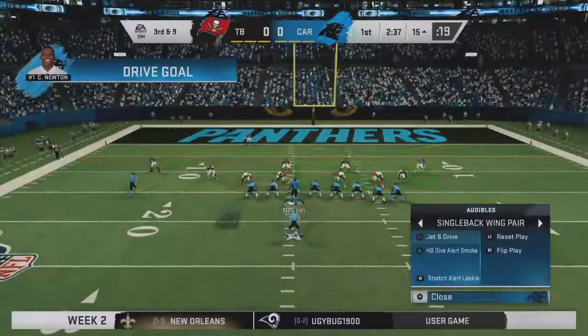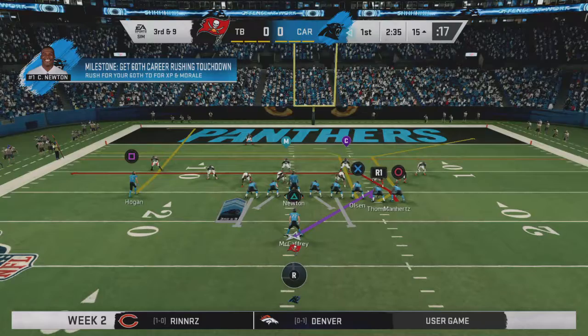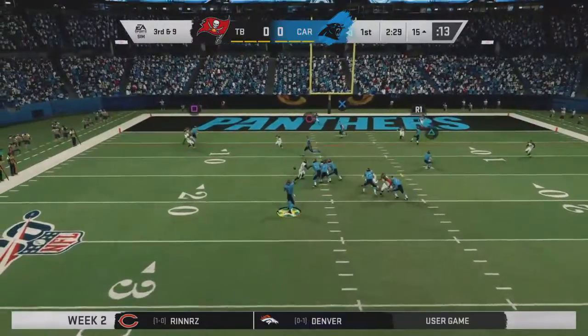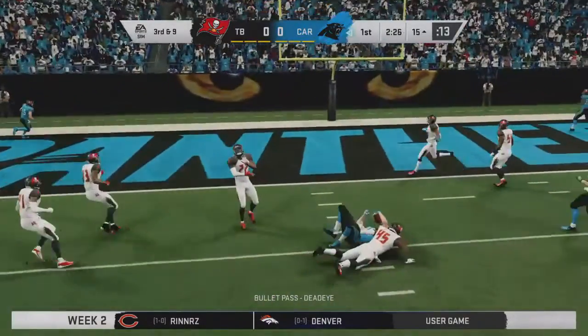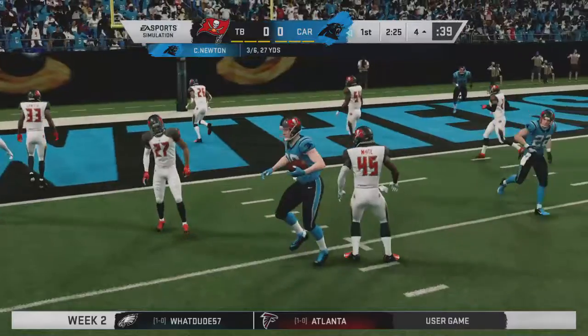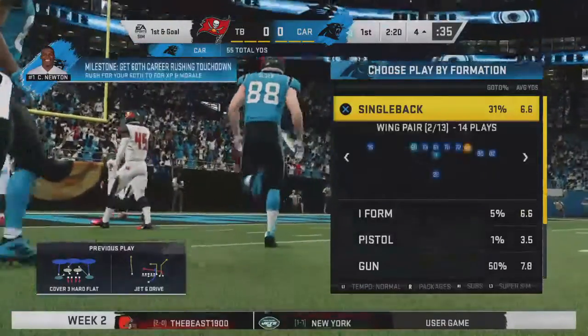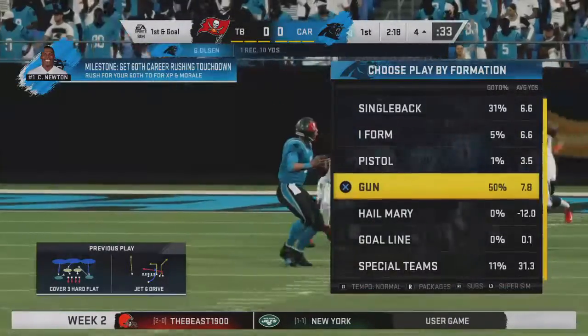The Bucs with an extra defender now in the secondary here on third down. Watch the shift. Throwing is Newton. And he finds a man. It's Olsen. And all the way down inside the 5 to the 4. They're able to convert on third down, and that sets up a 1st and goal.